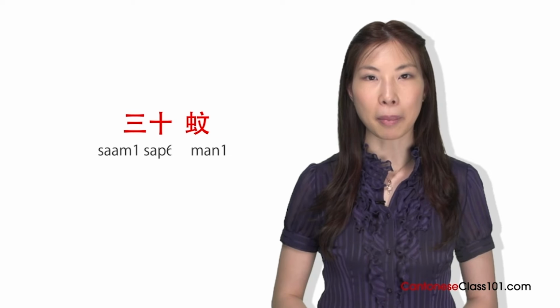Hong Kong dollar. For example, 三十九蚊. What number is 39? I'm not telling you. Okay, okay, it's 39. It costs 39 Hong Kong dollars.